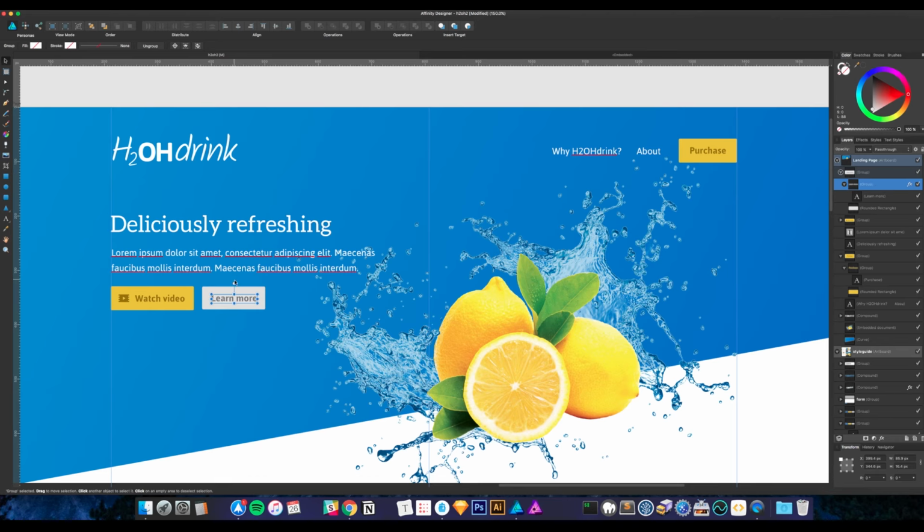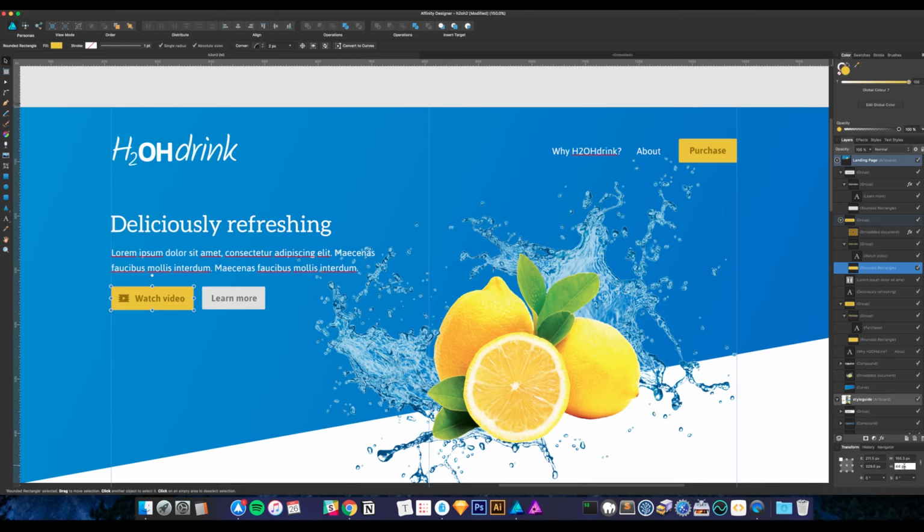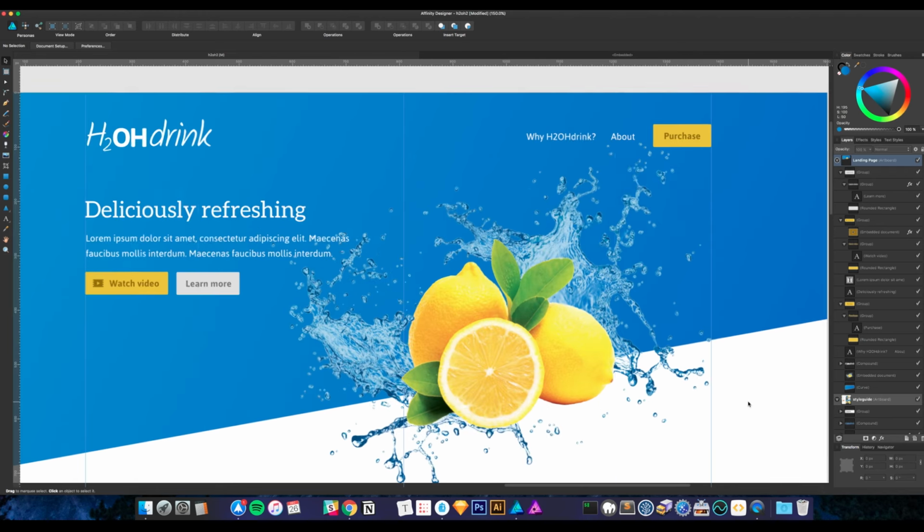Where's my type? I gotta use the type tool. 17, should that be 16? Yeah, let's try that. It's kind of weird that the body text is bigger than the button text, but yeah, let's go back to 17. I don't like that. I do like the new height, I think. So let's make these just 2 pixels smaller in height. Same with this guy. This one looks huge for some reason. All right, something there.